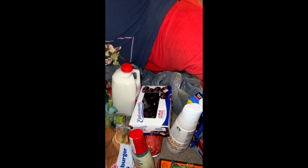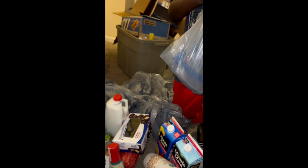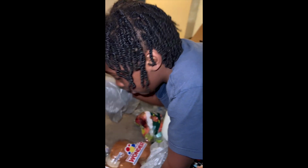Let's see over here. All the bags empty right there. Got some hot pockets. This is a garlic buttery crust. Got some beef chuck riblets. We gotta hurry up. Beef rib riblets. And got some taco shells. That's it.